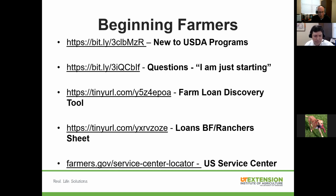The fourth one goes into a little detail about the loans for beginning farmers and ranchers, and gives you a little fact sheet about that as well. And then the last one gives you a location of your USDA Service Center. If you haven't worked with them a lot, or maybe again, you're new to farming, you need to know where that center is. There's not one in every county, but there is one that serves your county.